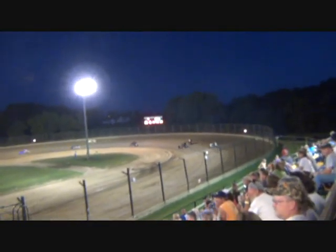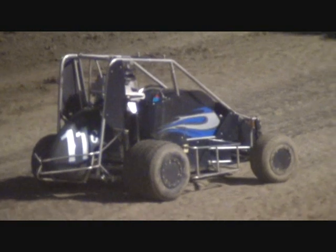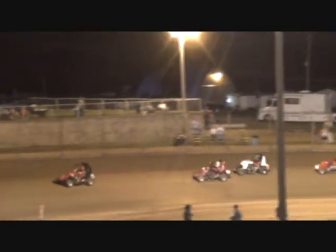Car battle for that number five spot right there. Oh, Chad Feather. Woo, hang on, Sloopy. Chad Feather in the number 11 C car. And we're ready to go green once again. Here we go.